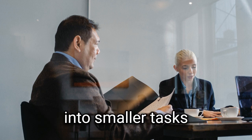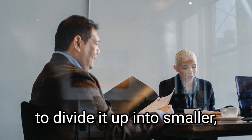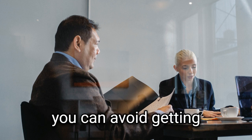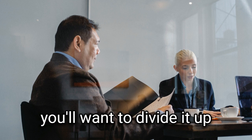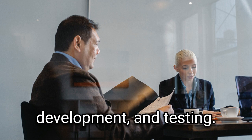Break the project into smaller tasks. One of the best ways to keep track of a large job is to divide it up into smaller, more manageable chunks. By breaking the project down, you can avoid getting overwhelmed by the sheer volume of work involved. If you're in charge of a software development project, for instance, you'll want to divide it up into manageable chunks like UI design, backend development, and testing.